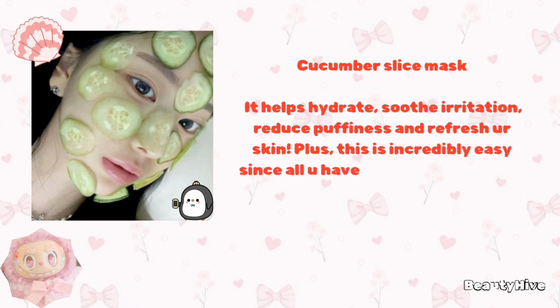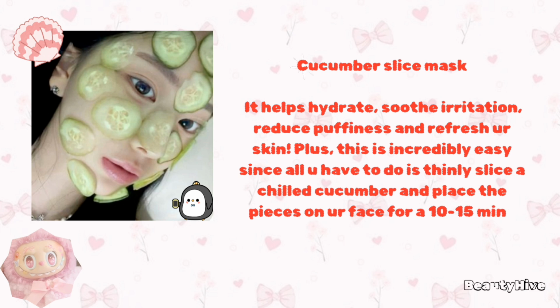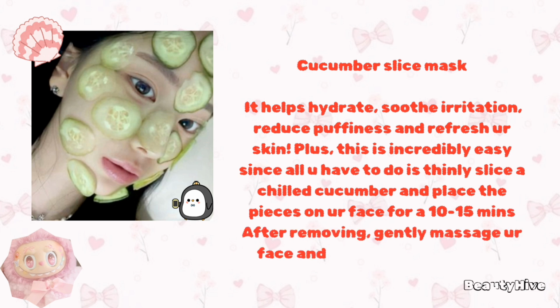Plus, this is incredibly easy since all you have to do is thinly slice a chilled cucumber and place the pieces on your face for 10 to 15 minutes. After removing, gently massage your face and rinse with cool water.